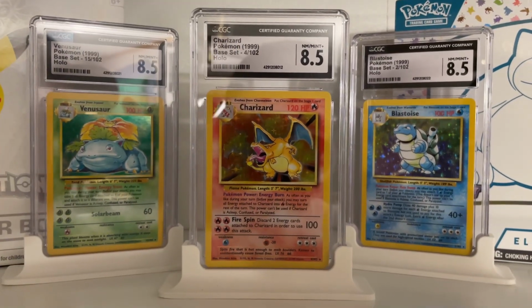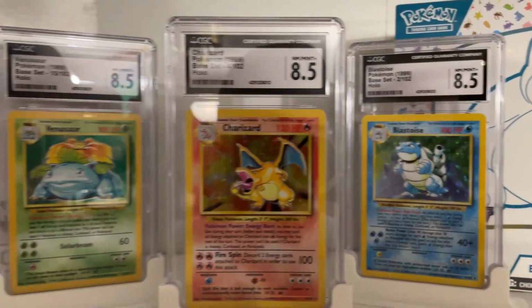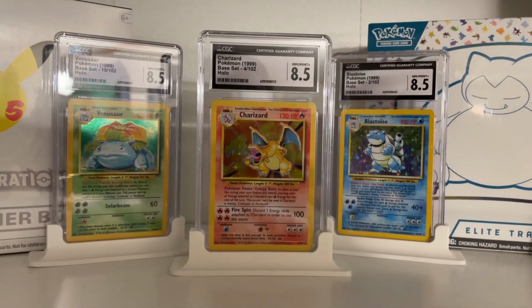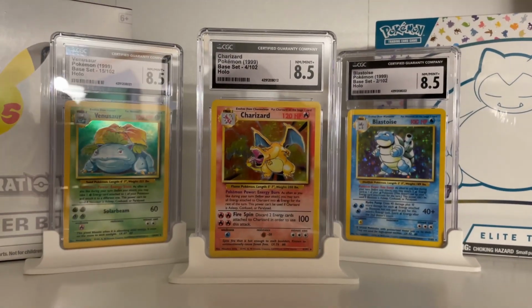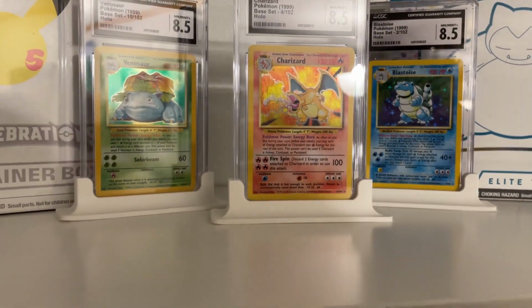I'm not exactly sure what the prices are. I imagine this is probably about $1,000. So that one's probably a couple hundred, and that one's probably a couple hundred, but I love these cards. Even though they're worth money, I could never sell them. These were a couple other cards that my uncle gave me in a binder, and I graded them, so I'll just never get rid of them.